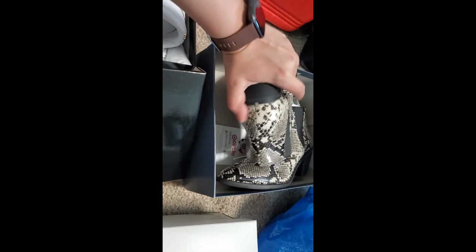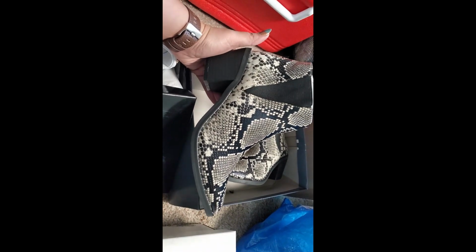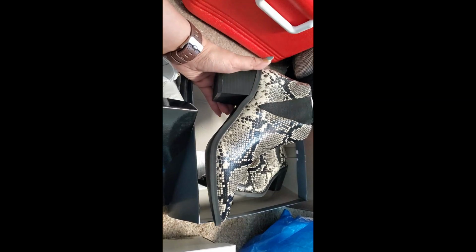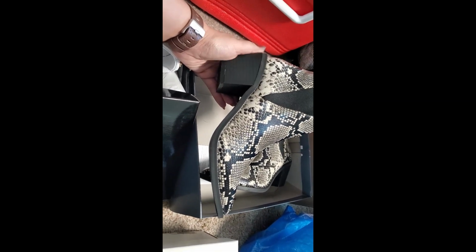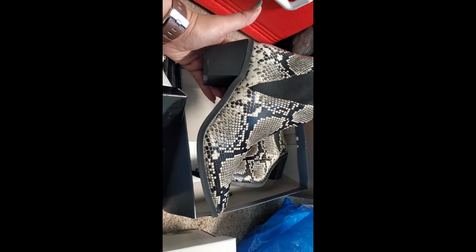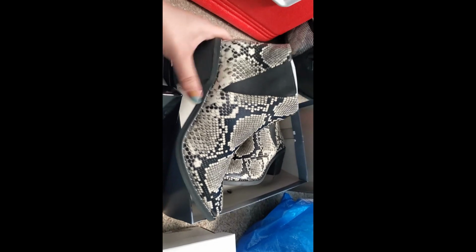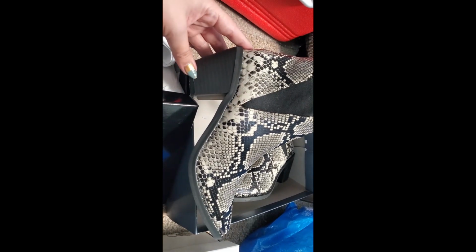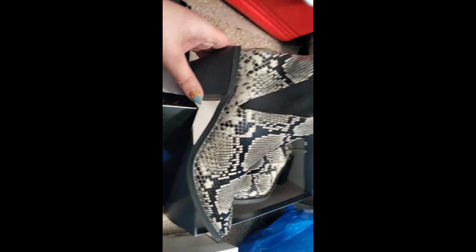Then I was also looking for some snake print boots everywhere. And almost everywhere they had them for like $50 or up, even on sale. I was going to pay that much, but I really didn't want to. And also some of the designs just weren't my style. They have a ton of different styles with the same print, but Target had these, which are kind of like booties with a little tiny heel, and these were on sale for like $25. What a great deal.